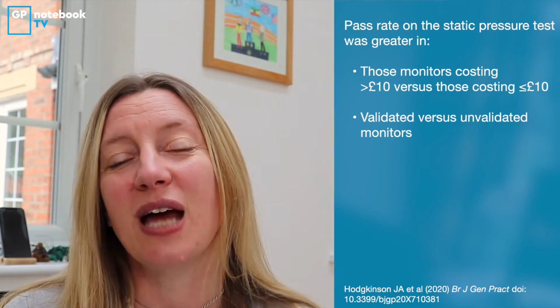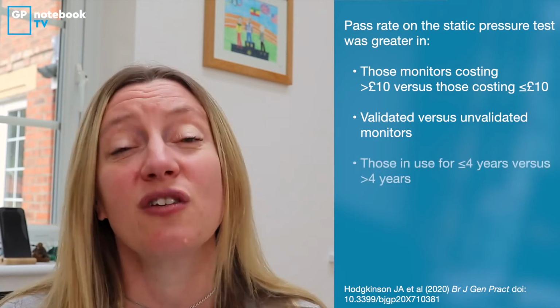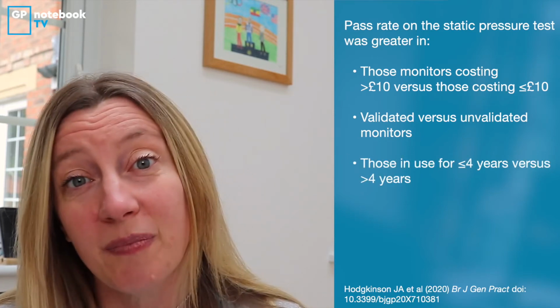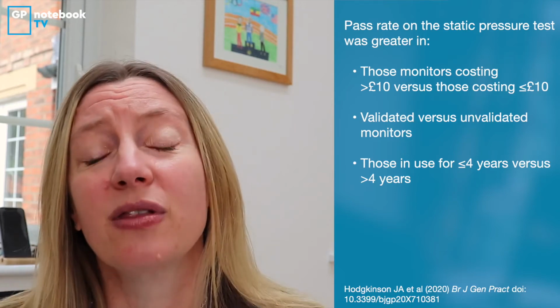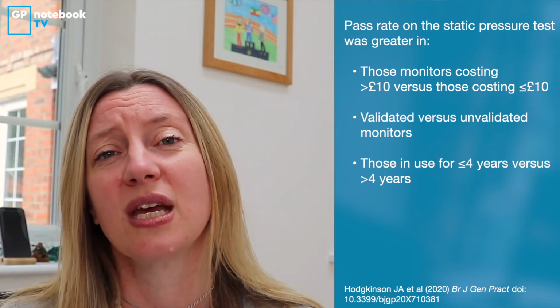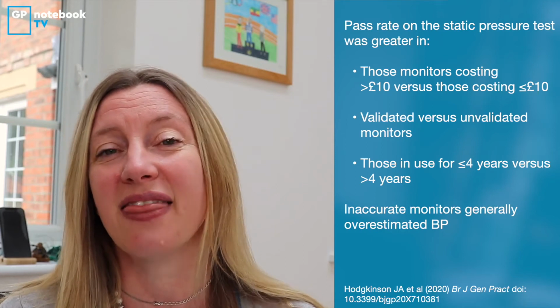The other thing they looked at was how old the machine was. And again, not surprising, if your machine was under 4 years old, it seemed to give more accurate readings than if it was older. And the interesting thing about the inaccuracies of the readings was the home blood pressure machines seemed to read higher than the machines that were validated at the surgery. So this isn't a bad thing either, if you've got a slightly higher reading in people at home than when you're bringing them into the surgeries.